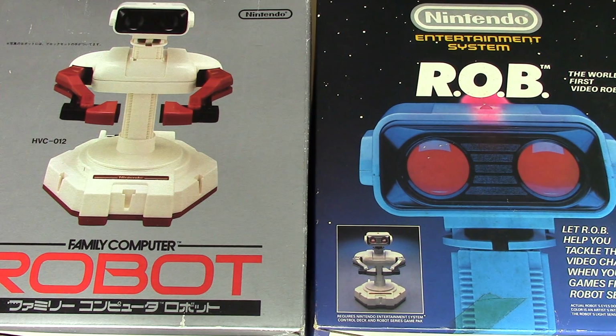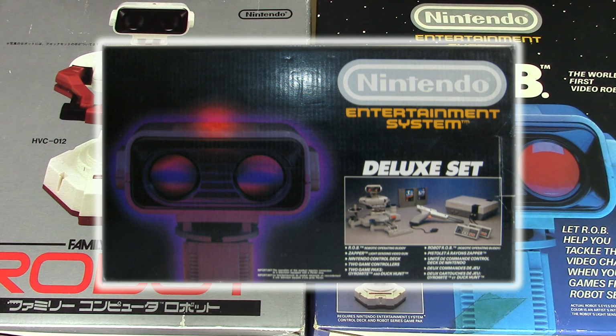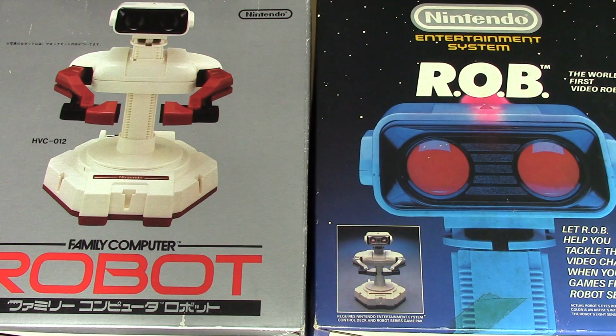And I can remember watching TV commercials for it as a 6-year-old and thinking how neat the robot looked and how expensive it probably was. And at $200 it was rather expensive, but as part of the deluxe set that also included the NES console, 2 controllers, the Zapper light gun, Duck Hunt game, and Gyromite game with all of its pieces, it really wasn't all that unreasonable of a price.